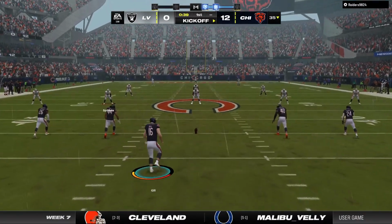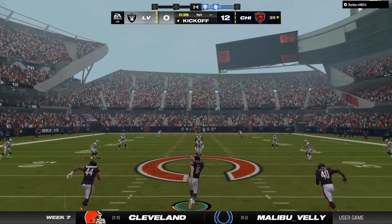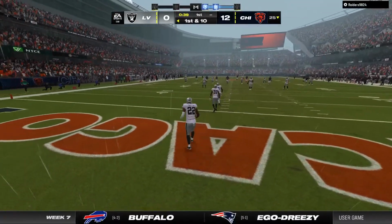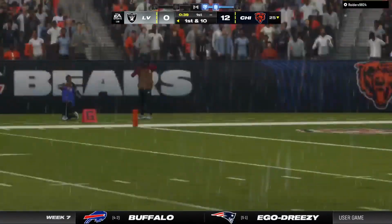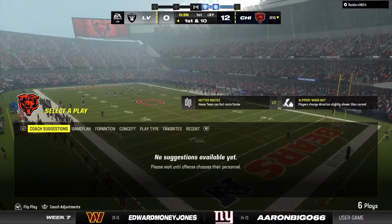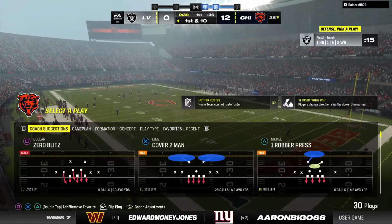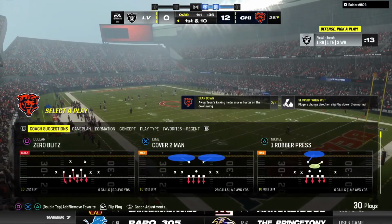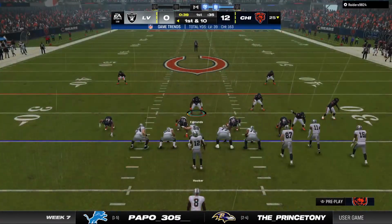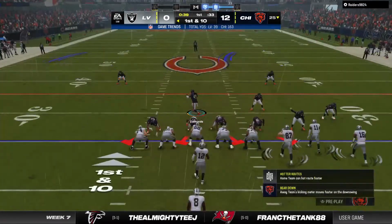After the touchdown, here's the punter, Trenton Gill, to kick it away. And no return on this one as the fair catch is signaled for and taken. Raiders take over 1st and 10 at their own 25-yard line.